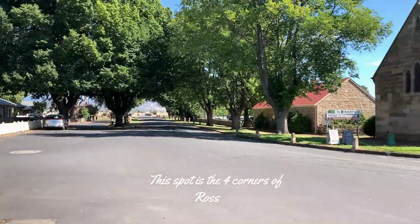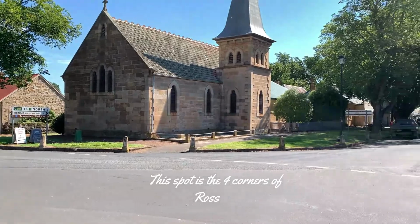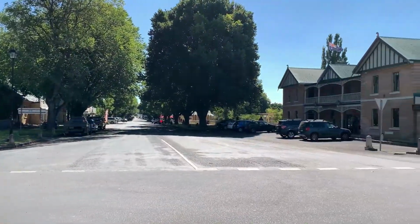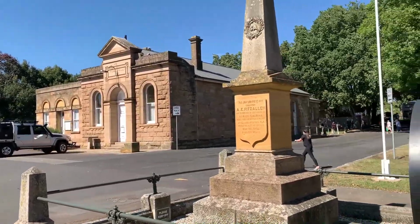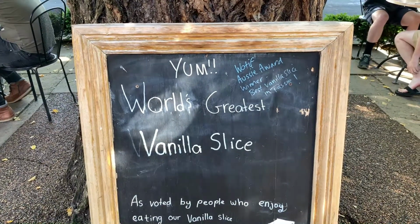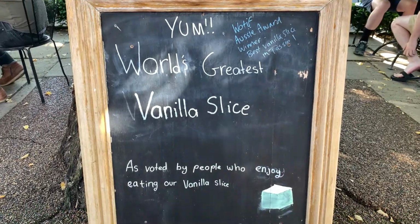There's nice little wee historic buildings, so that was worth a stop. Has the old famous scallop pies there and the vanilla slices, so check out those 2 bakeries while you're there.